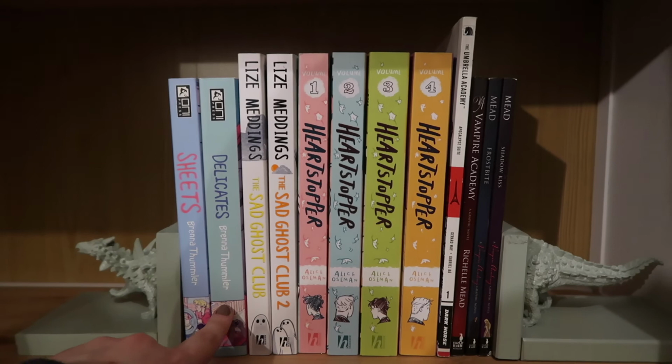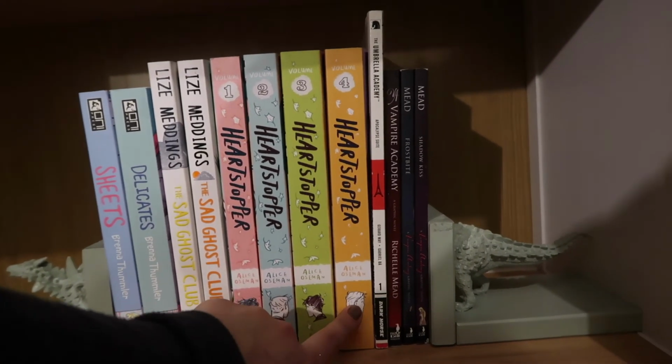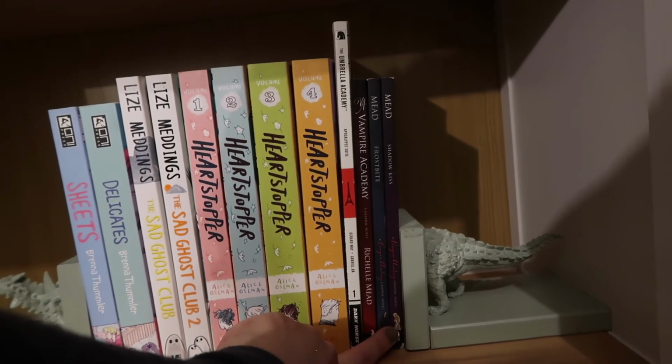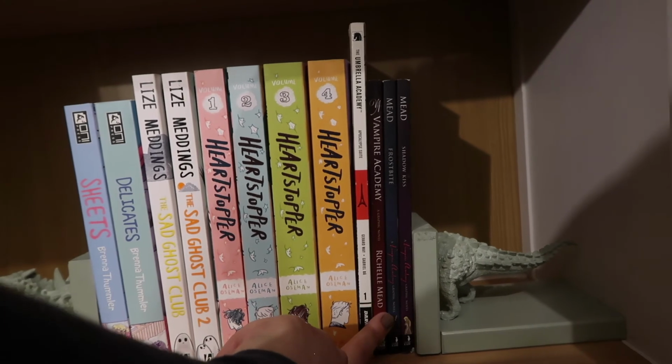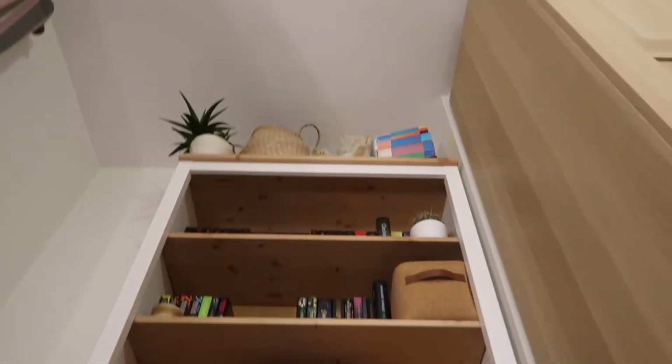So you've got Sheets, Delicates, The Sad Ghost Club 2, Heartstopper 1, 2, 3 and 4, The Umbrella Academy, and the first 3 books of the Vampire Academy that were made into graphic novels. So yeah, that's the bookcase. That's how it's all looking now, that's how it's all gone together. I'm really happy with it.